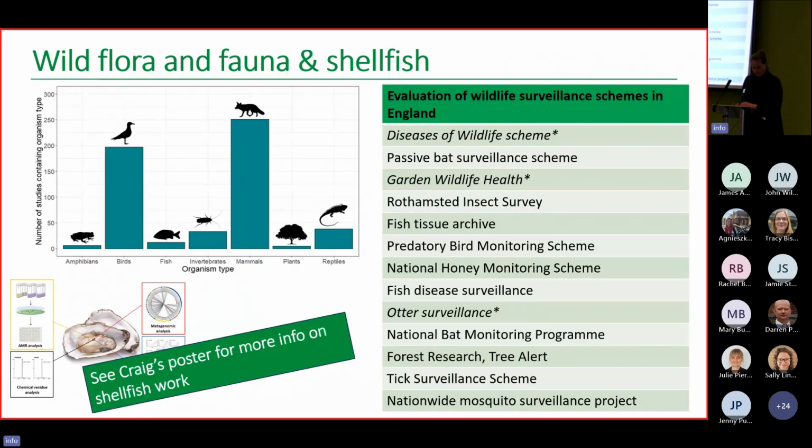Another strand of our work included the evaluation of existing literature and surveillance efforts to explore the potential use of sentinels as bioindicators for future environmental AMR surveillance. The literature review revealed that the most targeted host taxa for AMR investigations were birds and mammals, and very few studies were found on plant species. Secondly, there are few current surveillances, with 3 schemes identified that currently collect AMR data whilst performing pathogen-focused research. Filter feeding shellfish present a potential useful sentinel bioindicator model for marine waters, and we collaborated with CFAS to explore this further. And Craig has a poster also out in the foyer. I think it's also on the right side, so you can learn more about that.